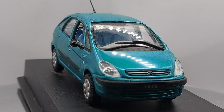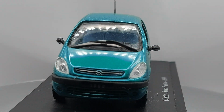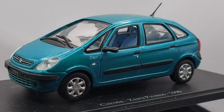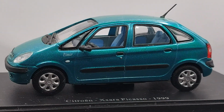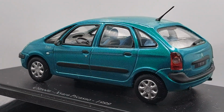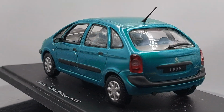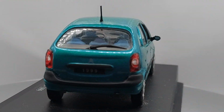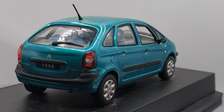You know, it's been a little crazy days, crazy months, but we're back in the new year with new cars and a lot of things to show you. Let's see what we have right now. We have for you a 1/43 Citroen Xsara Picasso. Picasso, like the painter.